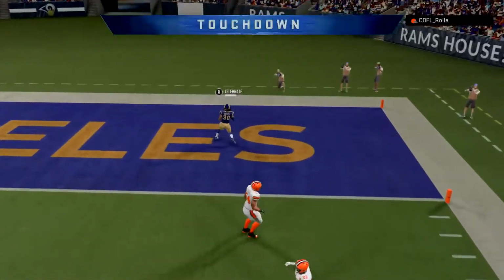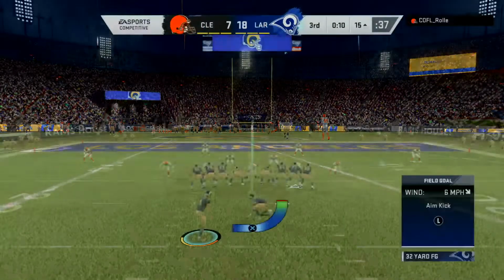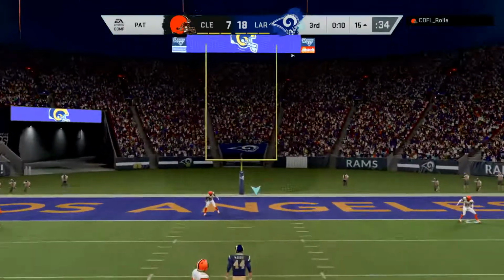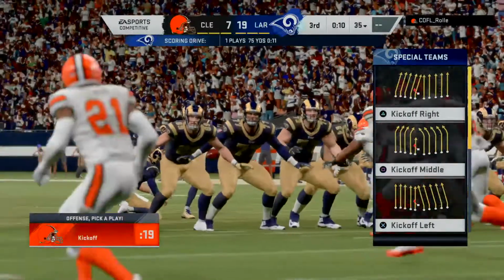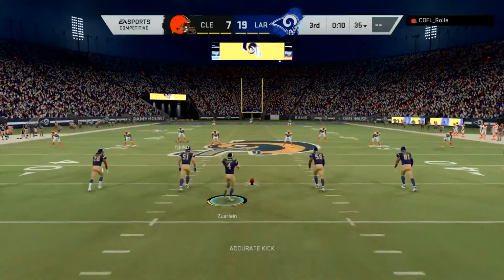And he's going to take this one in for a Rams touchdown. Todd Gurley, 75 yards. And the Rams tack on to their advantage. Zuerlein connects on the extra point, and it gives his guys a 12-point advantage. Now after the touchdown, it's Zuerlein. He'll kick it away.